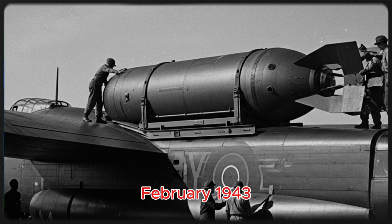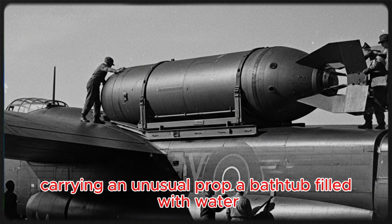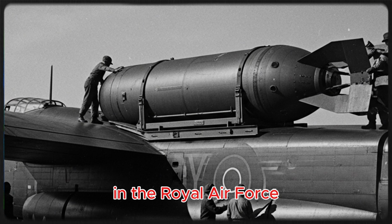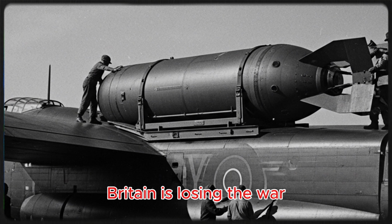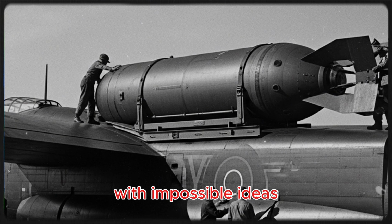February 1943. Barnes Wallis walks into a conference room at the Air Ministry carrying an unusual prop, a bathtub filled with water. Around the table sit some of the highest-ranking officers in the Royal Air Force. They have agreed to this meeting reluctantly. Britain is losing the war. They do not have time for eccentric inventors with impossible ideas.